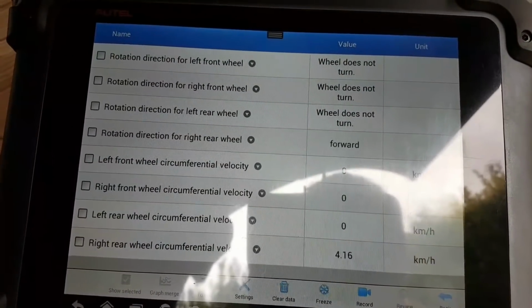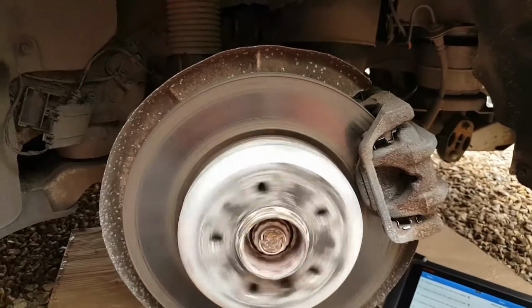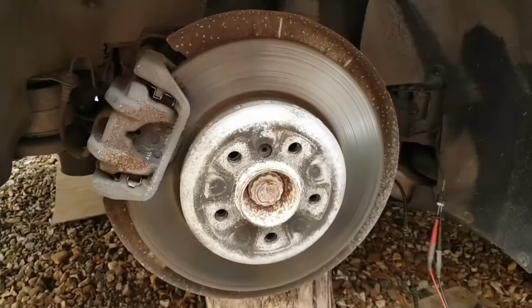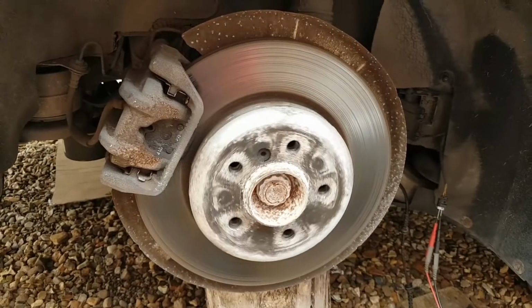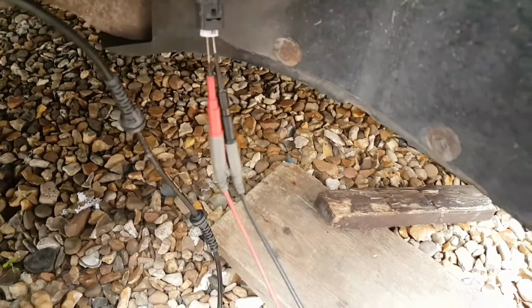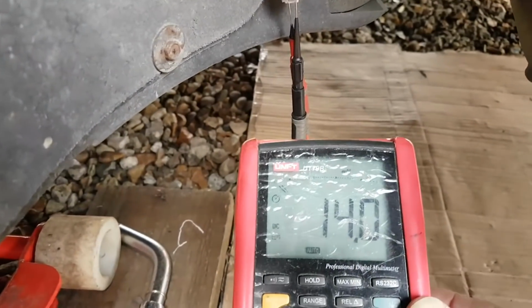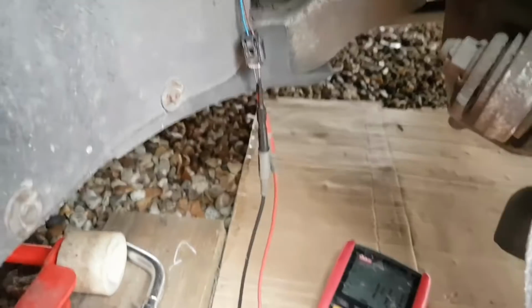But that side is reading 0, and I swear I don't understand what's going on. But then I did a check, which is the following check. So that's why this sensor was reading so erratically. But anyway, then I did a voltage check. On this side I have battery voltage, so 14.9, 15 volts. Engine is running obviously. And on the other side, I have 14 millivolts. So there is a power supply issue on this side.